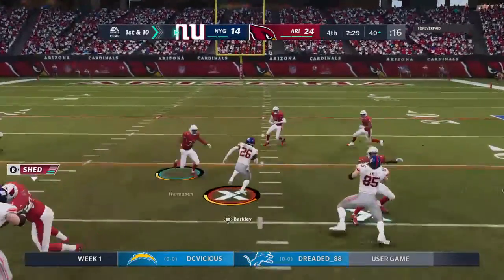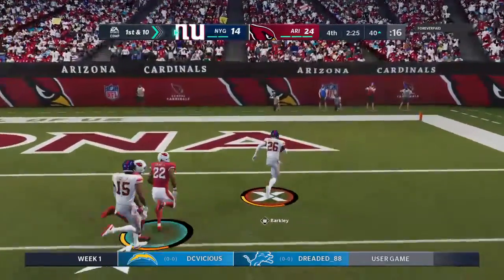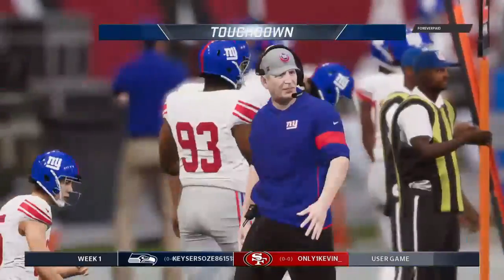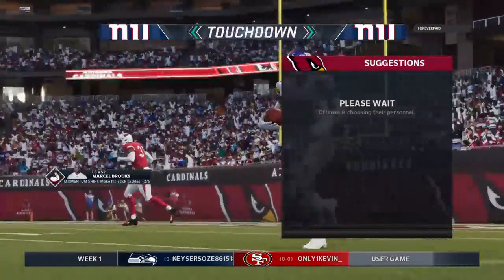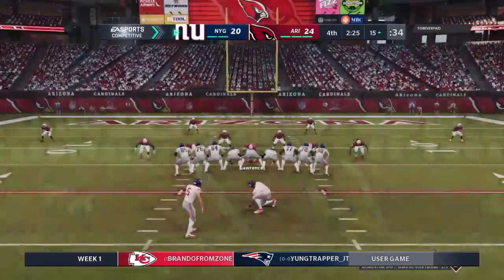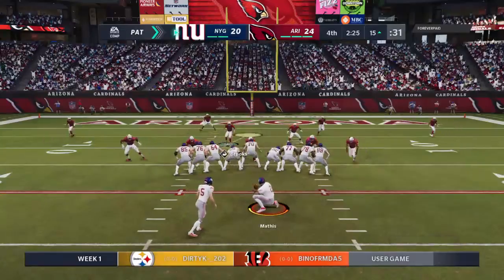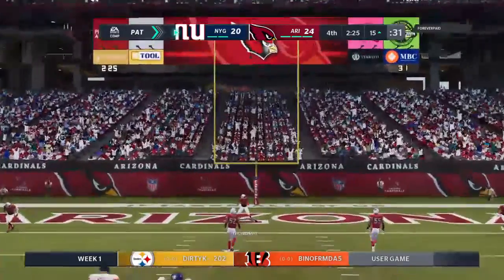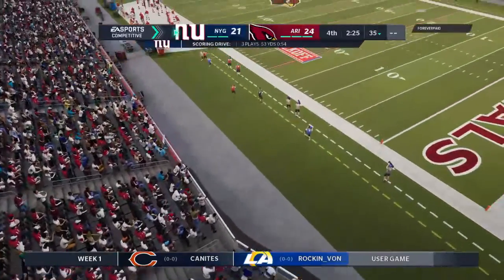On the run, it's Barkley. And some room to work. Down the numbers. There he goes. And all the way in. Touchdown, New York. Saquon Barkley. Already his second touchdown here in this opening weekend. And the Giants have got it back to a one-score game. And this time he gets it to go as it is up and good.